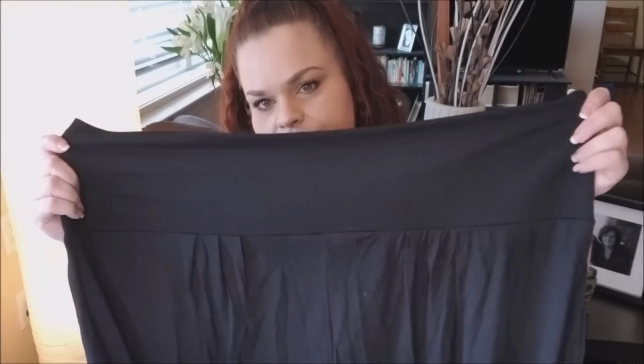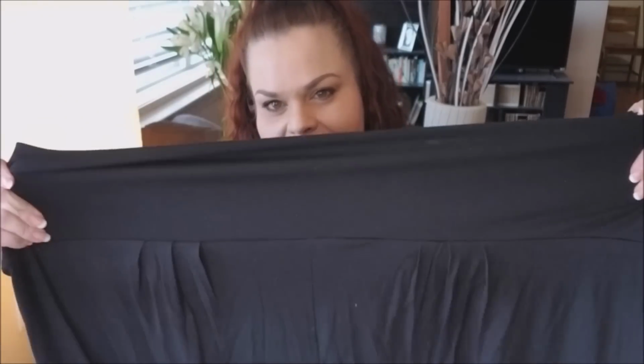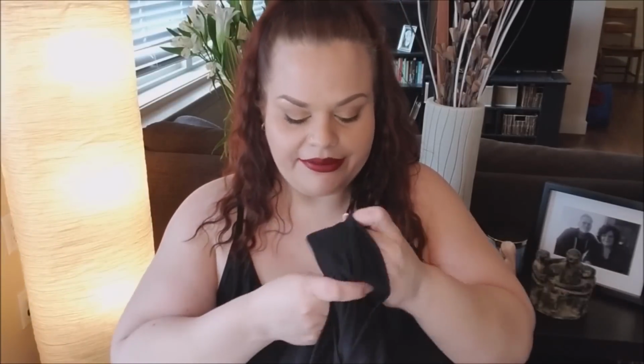This is kind of a fold-over waistband, but there's no elastic in it. It's just stretch jersey, so I really just worry about them falling down. But I do kind of like them. I'm going to have to figure out how I'm going to style them. And if I don't figure it out, like I said, I'll wear them around the house, and it's all good.